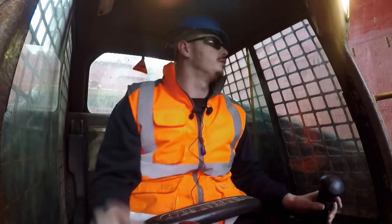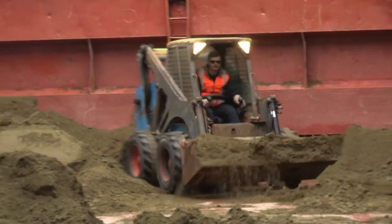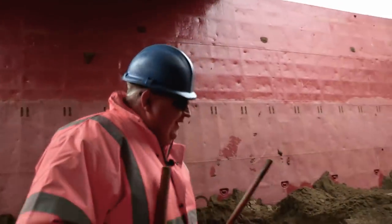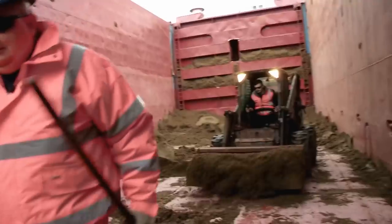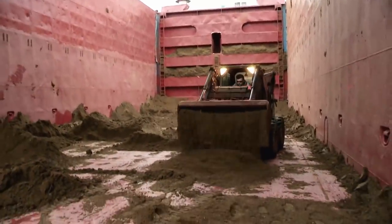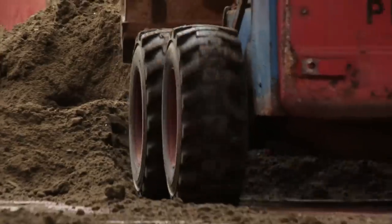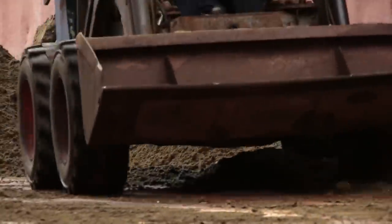Here we go. We're just going to stand back and let him do his thing now. Push the cargo up to this side of the hull so we can take it out with a grab. So it's just going to start moving it up a bit at a time, and we're just going to stand clear. The Bobcat's perfect for this job. It's a small, nimble piece of machinery which is able to get right to the sides of the ship and push it all up. It saves a lot of time and effort having to sweep by hand.